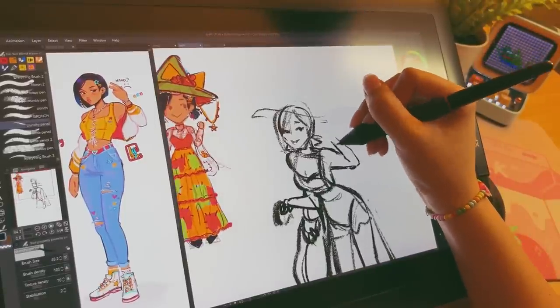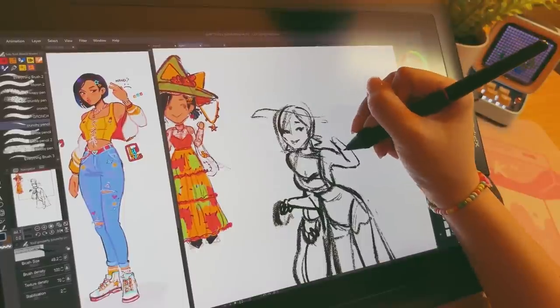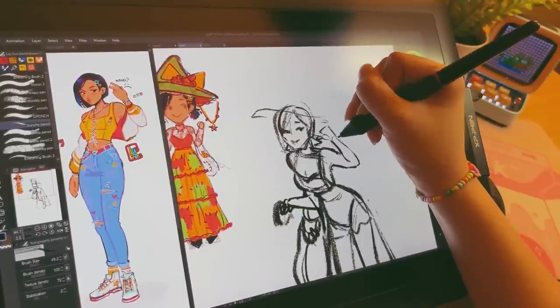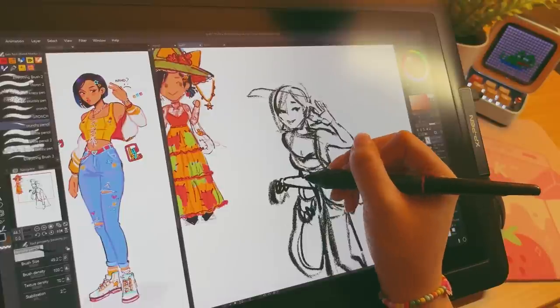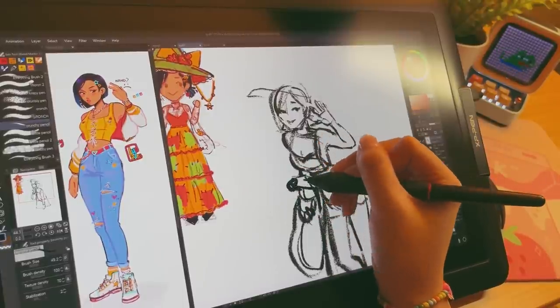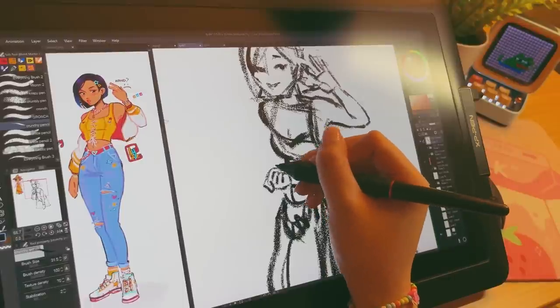And when I struggle with a pose, and I have a specific pose in mind that I really want to draw, and I'm stubborn and not wanting to change it, that's when I just look in the mirror and try to do the pose, even if I look goofy or feel embarrassed to do it. I take a picture of myself and I use myself as a reference. And that's how I learned how to draw bodies.